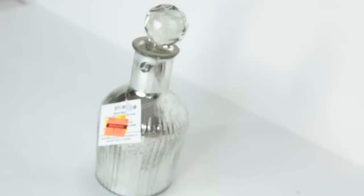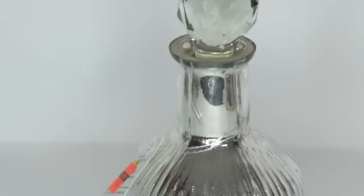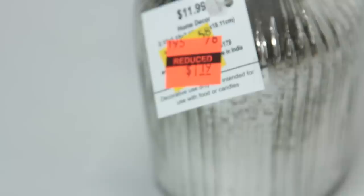I got another piece of glassware. Now, this is not a part of like the Spring Summer Shop. This is just on clearance. It's this silver, almost mercury, looking glass bottle that reminds me of like a perfume bottle, and I paid $1.19 for this. Super pretty. I love the top on this as well.